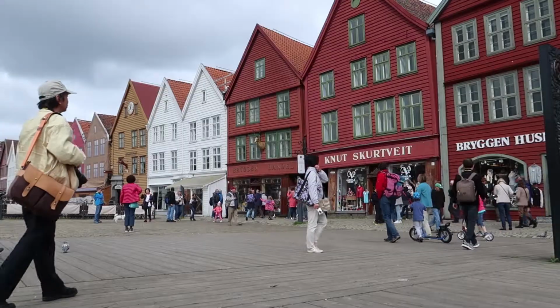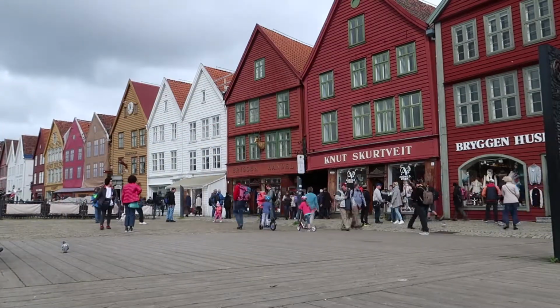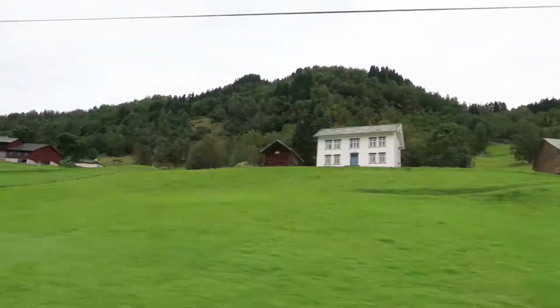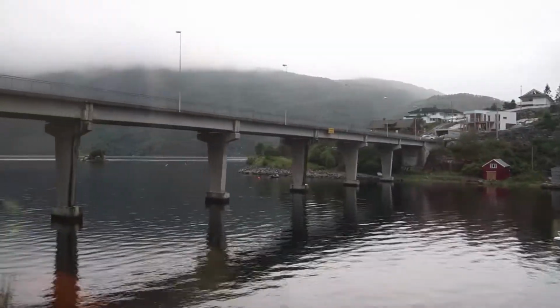Leaving Gudvangen now for Bergen, had a great time in Viking Valley. Just arrived to Bergen about 9 p.m. at night, and I'm excited about exploring this city tomorrow.